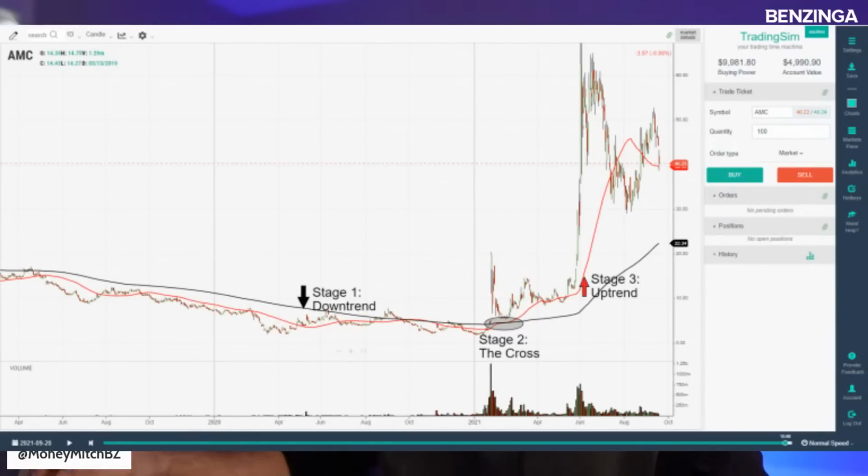Now, a lot of the times what you see, and you even see it on this chart, is a deep pullback after that cross. That's what I feel we're in right now in the market, that deep pullback phase. And now we could run into the stage 3 uptrend. I think this could actually happen until we run into, of course, CPI or maybe an interest rate focus.